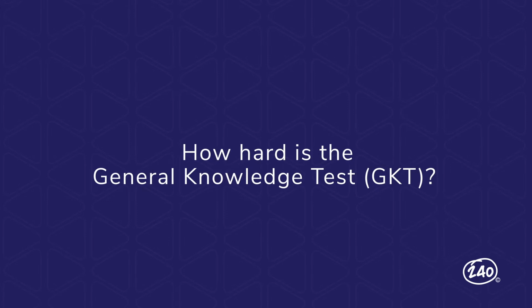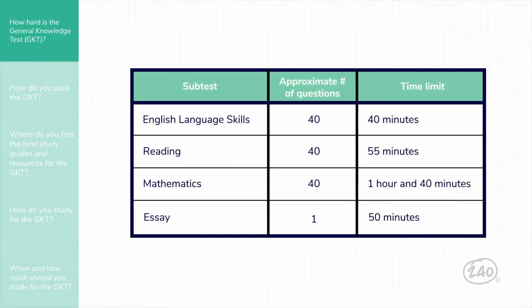How hard is the General Knowledge Test? The FTCE General Knowledge Test consists of content split into 4 subtests. First, English language skills, reading, mathematics, and then last, the essay. You can see the approximate number of questions and time limits for each subtest here.